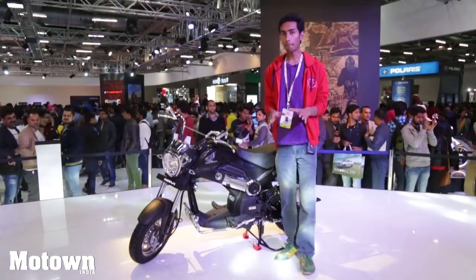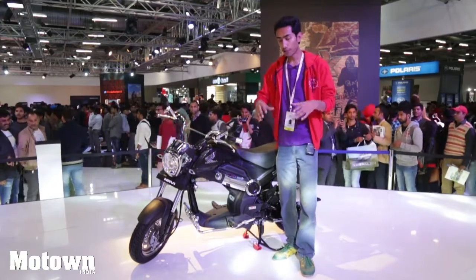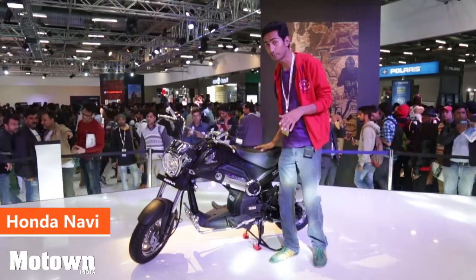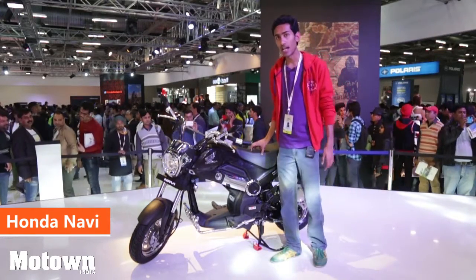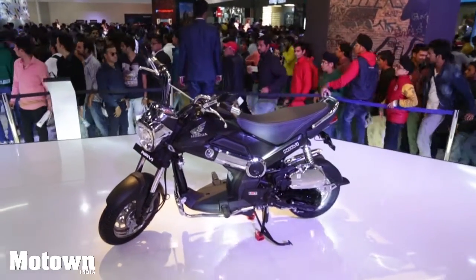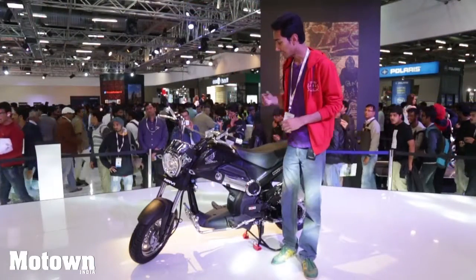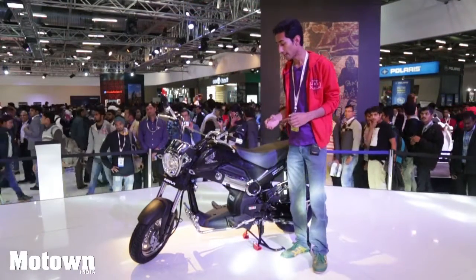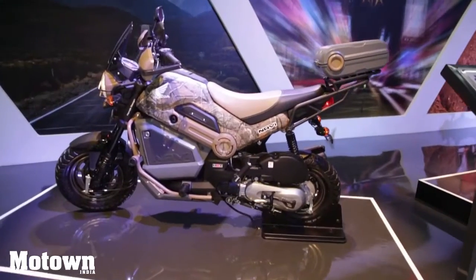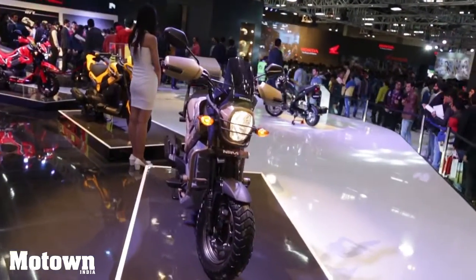So we are at the jam-packed booth of Honda. As you can see, there's a lot of crowd and we are specifically in the Navi world section. It's named after this bike, which is the Honda Navi, a 110cc bike that Honda has launched for a mere price of 39,500 ex-showroom price Delhi. This is supposed to be a fun-oriented bike and Honda is really planning to give you the options to customize every aspect of this bike. And we hope it does really well.